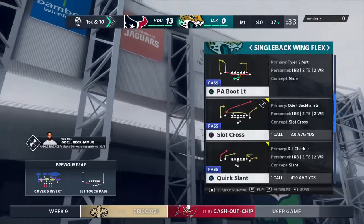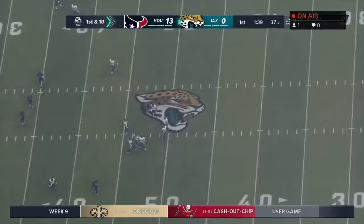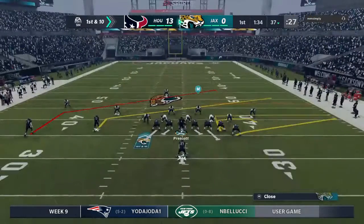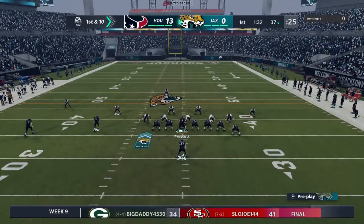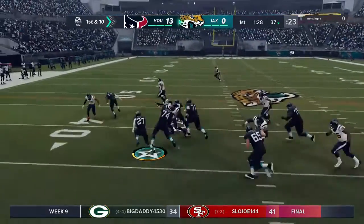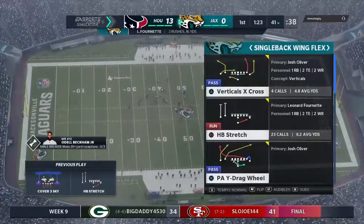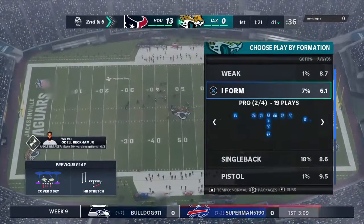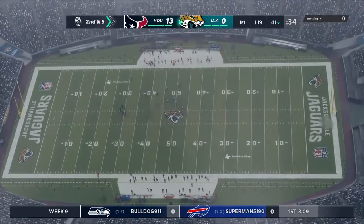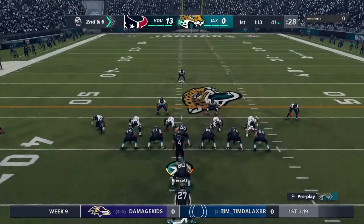Jaguars. 1st and 10 at the 37-yard line. Line of scrimmage, the 37 on 1st and 10. Here's a give to Fournette. And this winds up a gain of 4 to the 41. Number 27, Leonard. I feel like I could see what he was thinking on that carry. Wanted to follow that big tackle through the hole. Ended up only getting 4 yards on the carry. I think he had designs on that one being bigger.